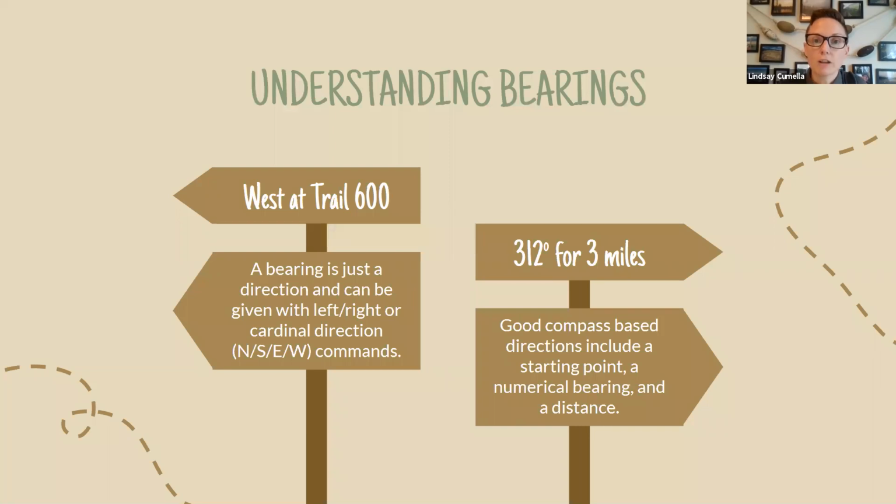So all compass skills are based on bearings. What the heck is a bearing? It's just a direction. You can give it in terms of right and left. Say, go down to Holgate, make a left, go down to 52nd, and then make a right, you're there. It can also be given with a cardinal direction. Say, take this trail north to the stream. Once you hit that, turn east, northeast. Not bad, but not as accurate as we want to be out in the field.